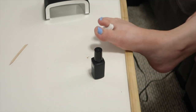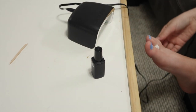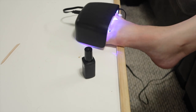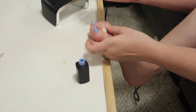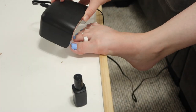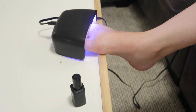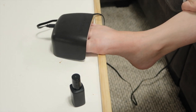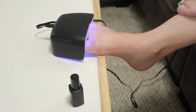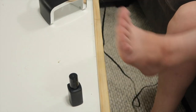So we're going to pop it under the lamp. Like I said, it will automatically turn on. And then on to the next foot.